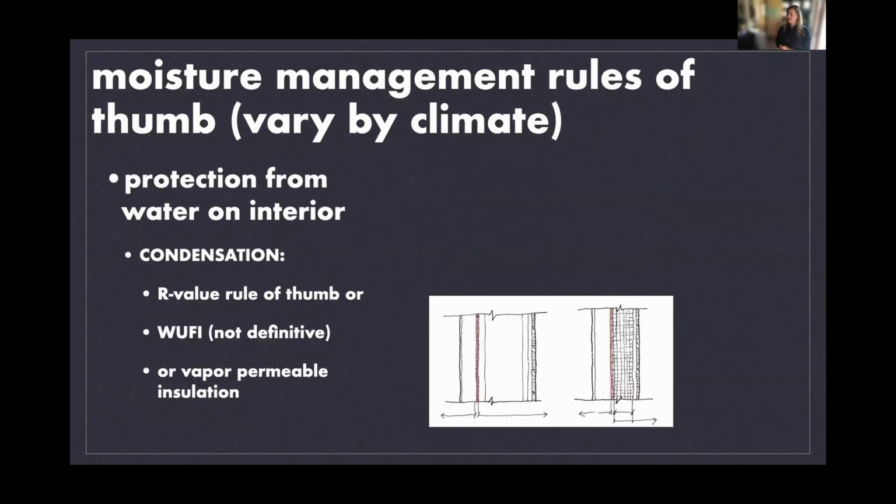In terms of protection from water on the interior, especially in a cold climate and a high performance wall or roof, we need to be aware of the risk for condensation in the cold time of the year. There are resources and rules of thumb that you can follow, and running a WUFI or water management model is very beneficial.